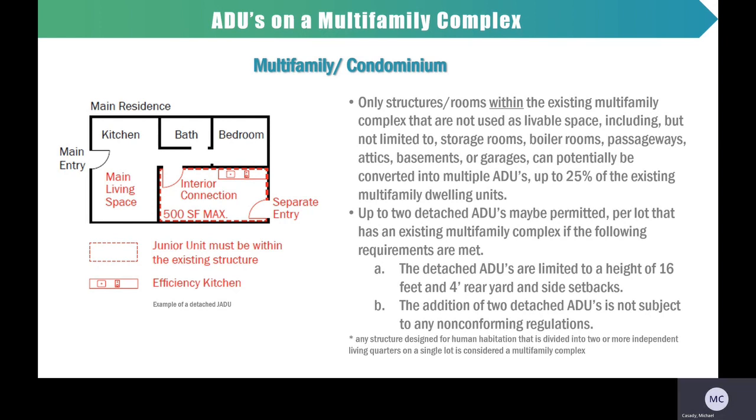Up to 2 detached ADUs may be permitted per lot that has an existing multifamily complex if the detached ADUs are limited to a height of 16 feet and comply with the 4-foot rear yard and side yard setbacks, and as long as the detached ADUs are not subject to any non-conforming regulations that are already associated with the existing multifamily complex. And just note that for multifamily, we do consider a multifamily complex that has at least 2 or more independent living quarters on a single lot.